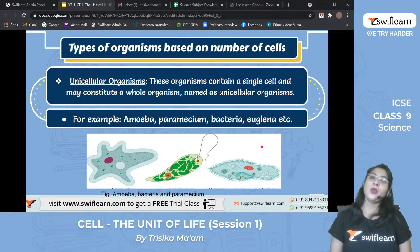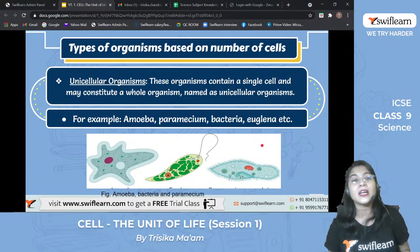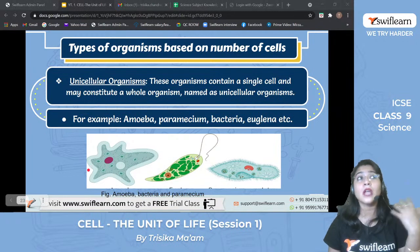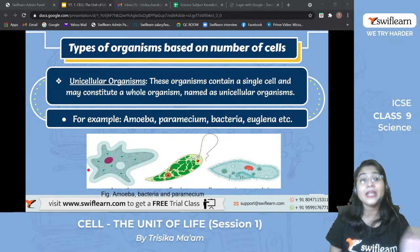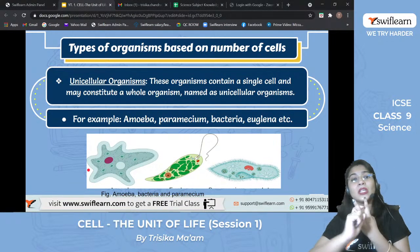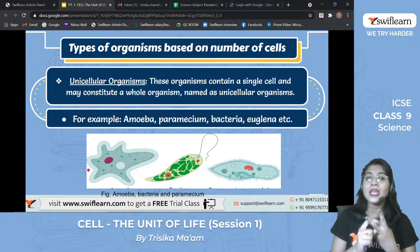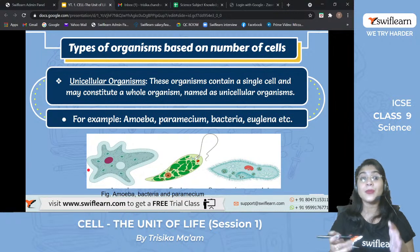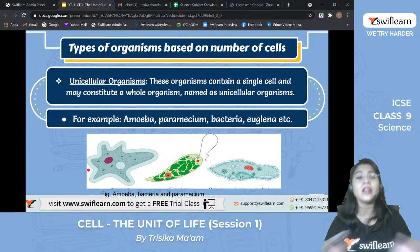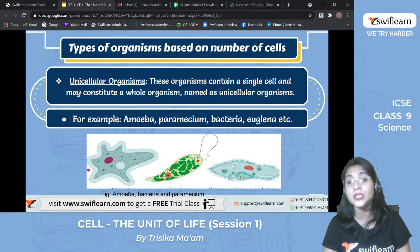Fine. Now we will study the various types of organisms based on the number of cells. What are the different types of organisms based on how many cells are present within their body? We can divide them into two main categories: unicellular organisms and multicellular organisms. What are unicellular organisms? The organisms which are made up of only one cell. Uni means one, cellular means cell. So when one cell is present within the organism, we call it a unicellular organism.